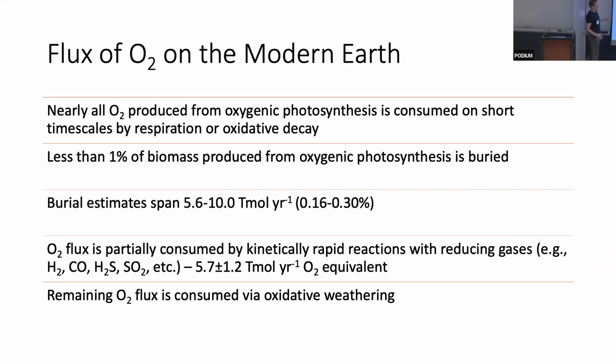And of course, if we look at the modern Earth, right, Earth's oxygen isn't increasing at 5 to 10 teramoles per year, and rather we're in more or less a steady state. And that's because the O2 that's produced from this organic carbon burial is removed from the atmosphere by reducing gases from volcanism, like hydrogen and carbon monoxide, and then the remaining sort of surplus is weathered out of the system via continental weathering.